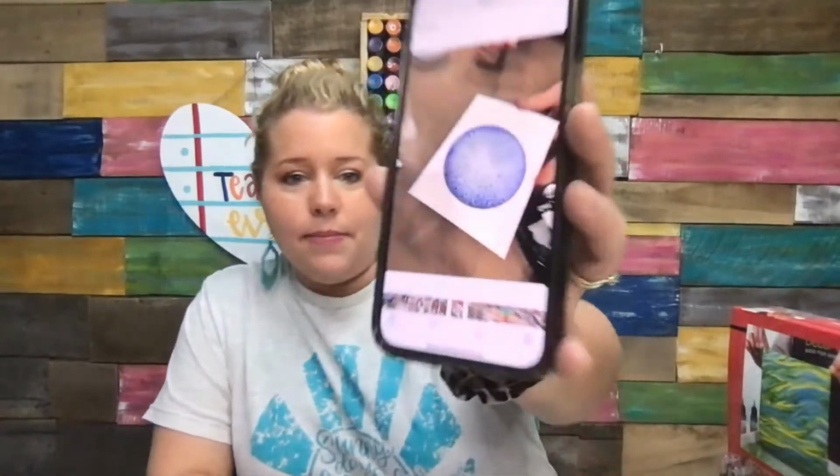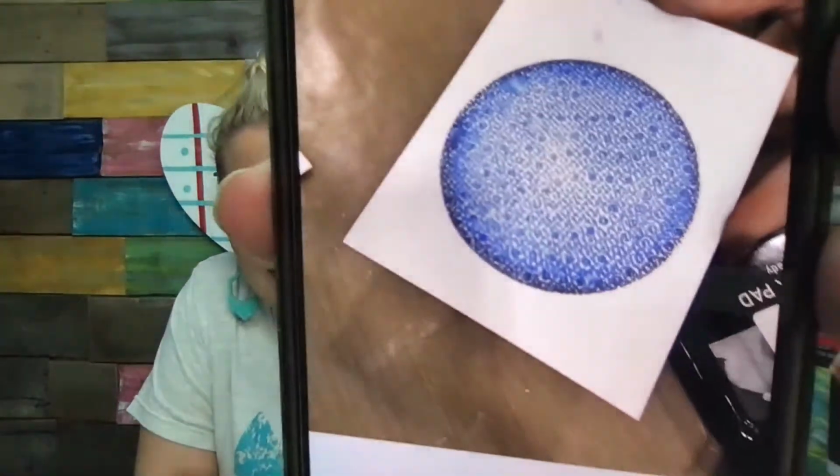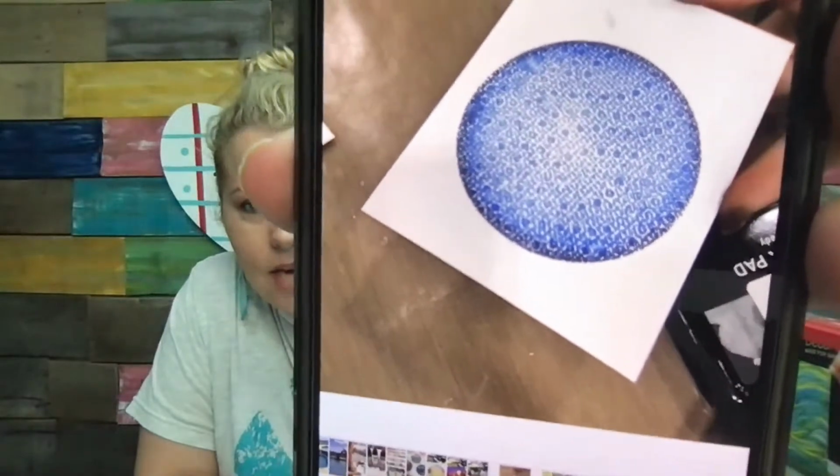He put alcohol ink around. I wish I'd made a video because this would be so much more descriptive with a video. He took alcohol ink and kind of dabbed it onto the foam, and then he stamped it on a piece of paper, and look what he made. Isn't that cool? And then he heated it up again.